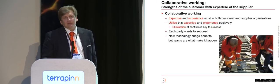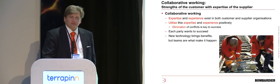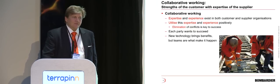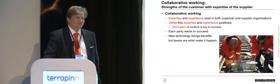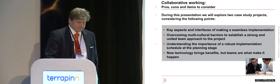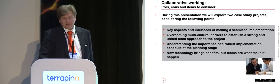Collaborative working is based on utilizing the strengths and experience from both sides. In the London teams, there are very experienced people on both sides. There's a lot of lessons learned we can use, whether they come from London Underground experience or Bombardier experience, just like my colleagues from the Northern Line Upgrade were alluding to. Everybody wants to be successful, of course, and that's the force to be tapping into. So I will talk about two case study projects. We used those as a basis for setting up this project as well, from the stage of the bid.